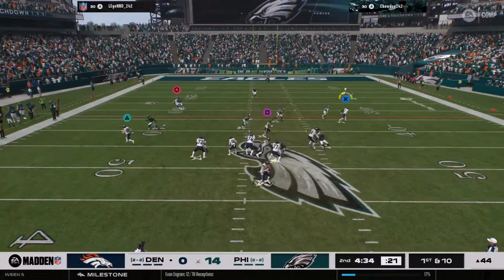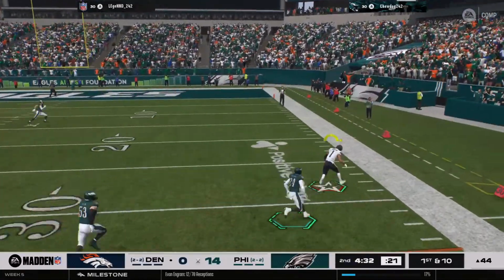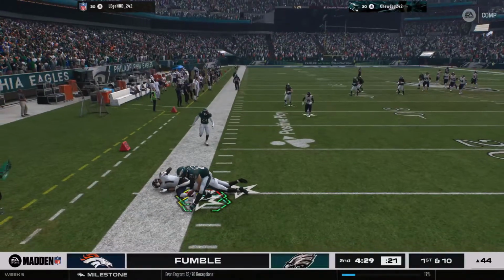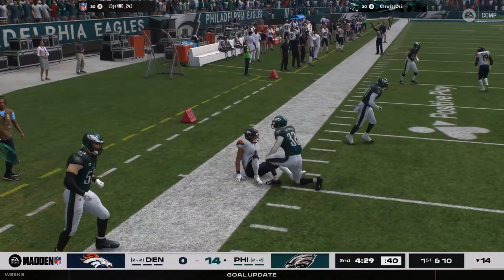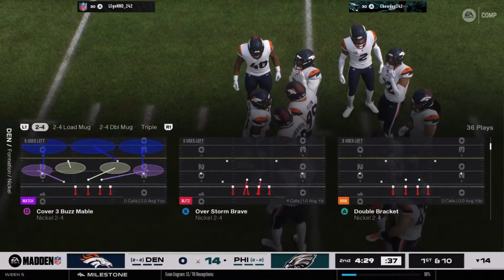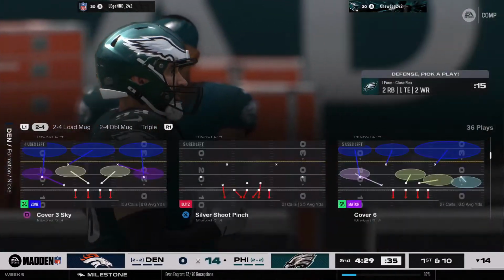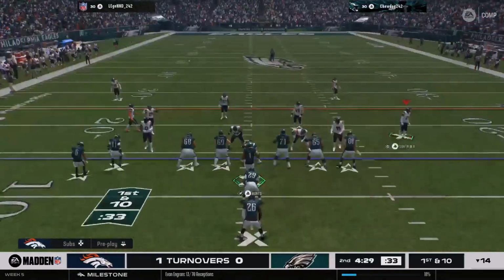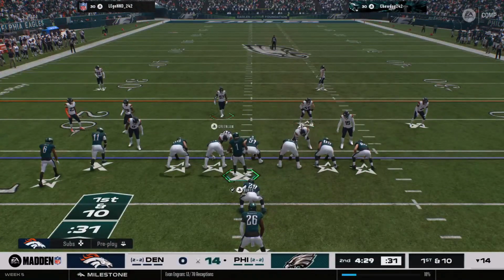Off the play fake. Nix. Open man right side is Ingram. It's picked up by the Eagles. There are 2 words that we hear coaches say all of the time. One starts with a B, one starts with an S. Ball security. And they preach it. They have it up in the meeting rooms, right? You see the signs. They talk about it all the time.